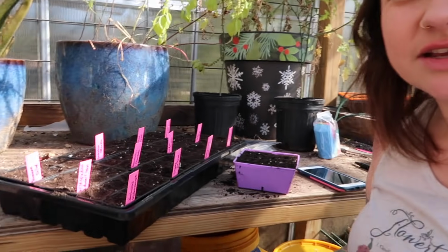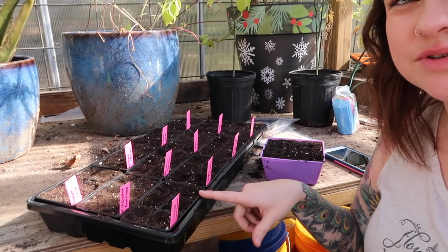I just planted this whole tray. Each little 6-pack cell has a different variety in it. So I did 12 different varieties. And then I'm going to do this. I told you about this the other day, but now I'm gonna show you since we're doing it.